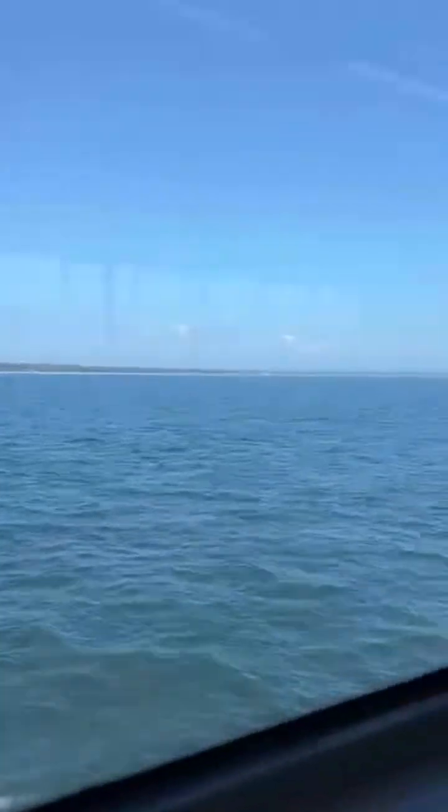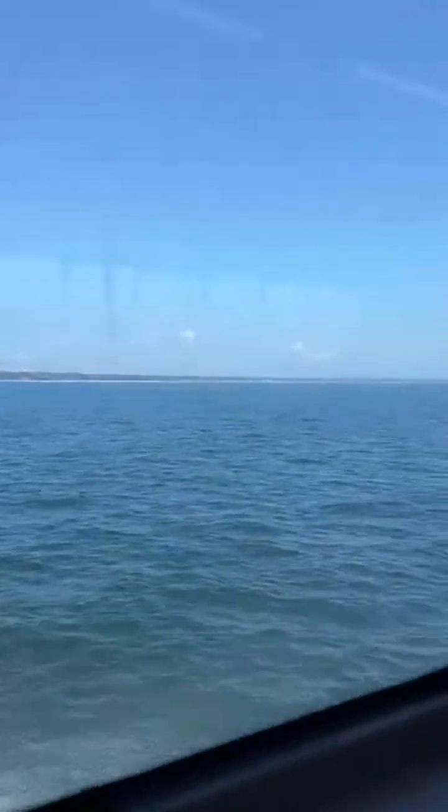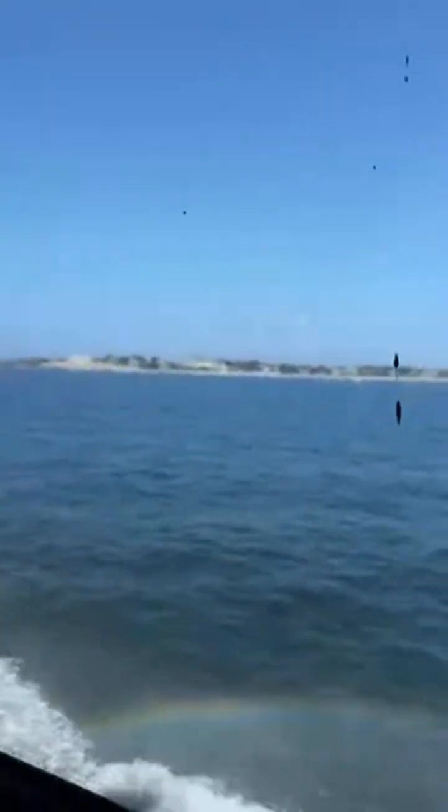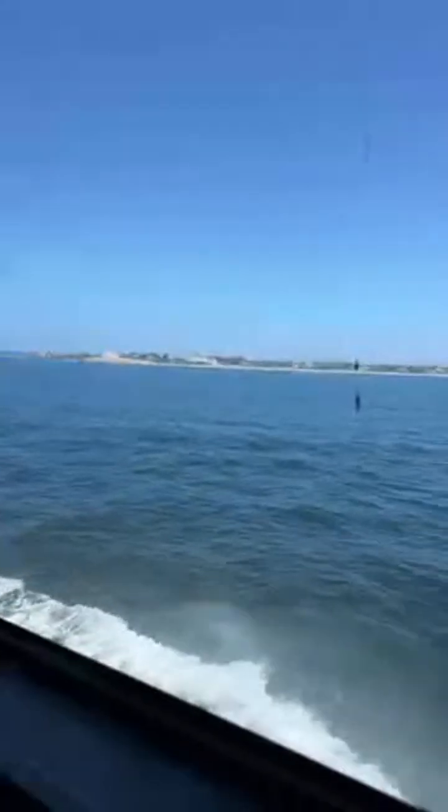I have seen them out here before. Now this right here, they do a lot of weddings there. I don't know if you can see, it's a little blurry.